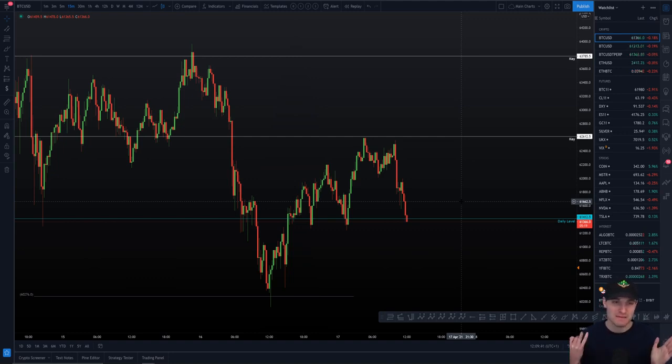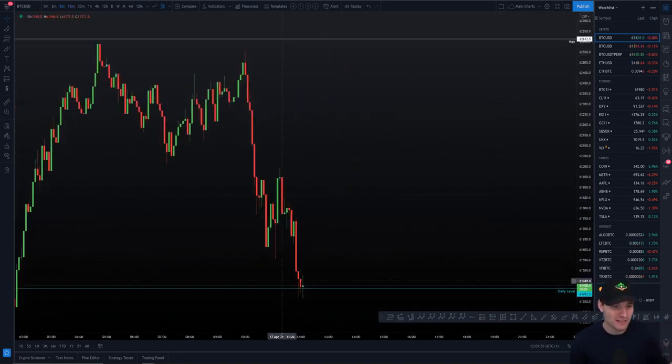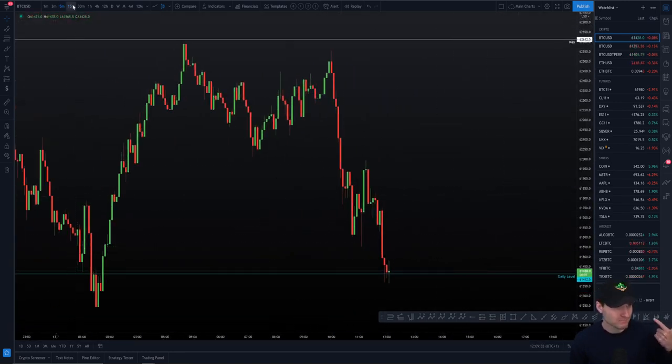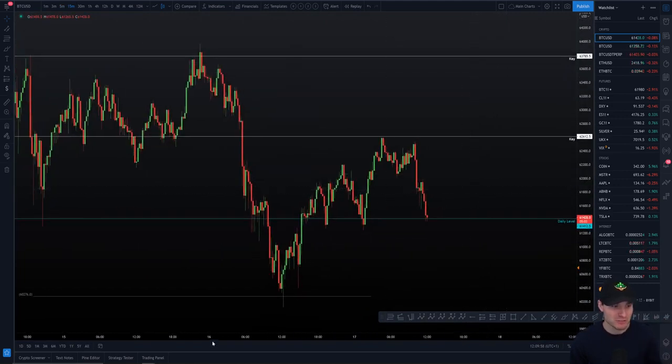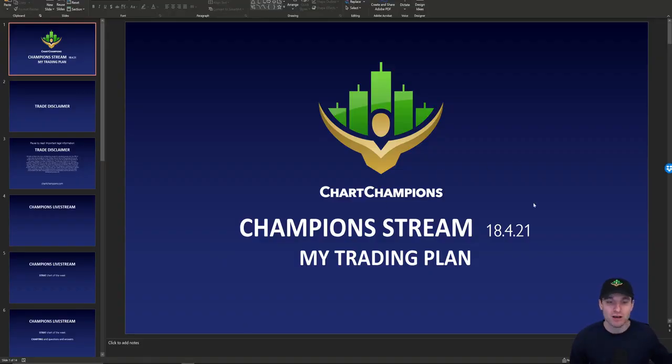But anyway, for me, take profit one hit. My exact trade was the short from the key level, which I literally told you all I was going to do yesterday in public. And now we are right back down at this daily support. Okay, so yeah, when we give a level, mark it down because you can pretty much guarantee it's going to be respected.